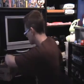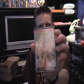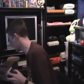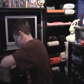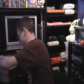Spellbound, Hollywood or Bust, Spooks, Stormbringer, Legend of the Amazon Women, lovely cover on that one. I think that's it. Just have a quick check. Oh, there's something else in the bottom here as well. And the Complete Matrix Trilogy.